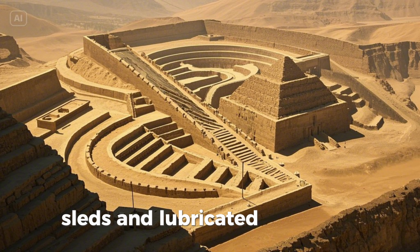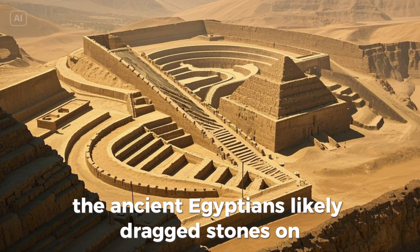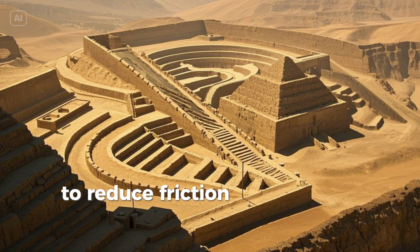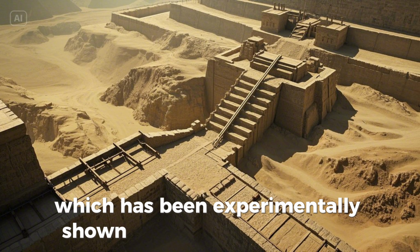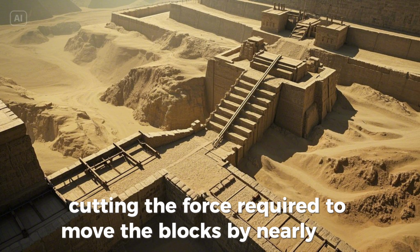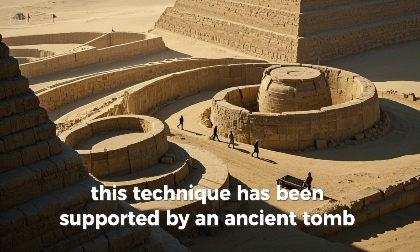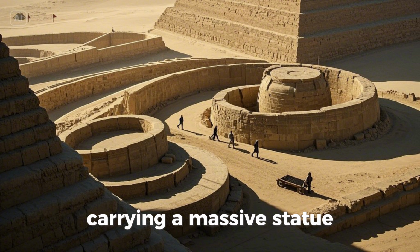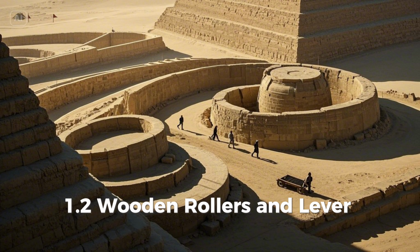1.1. Sleds and lubricated pathways. The ancient Egyptians likely dragged stones on wooden sledges across the desert. To reduce friction, they poured water over the sand ahead of the sled, which has been experimentally shown to create a firm surface, cutting the force required to move the blocks by nearly half. This technique has been supported by an ancient tomb painting depicting laborers pouring water in front of a sled carrying a massive statue.